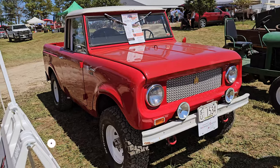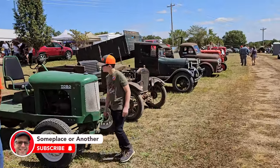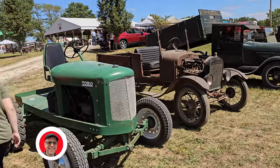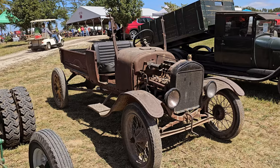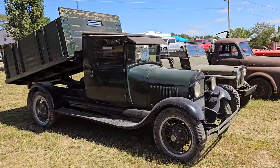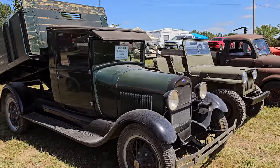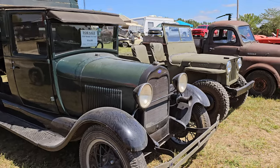Nice looking Scout. That old girl's been around the block a few times. Oh, here we go. We can buy a Model A for 16. Dump truck. Could be yours.